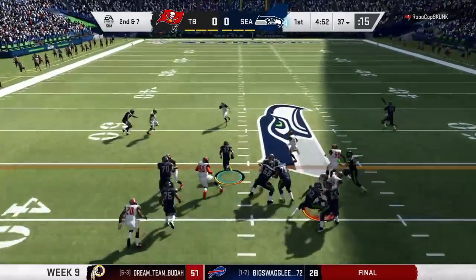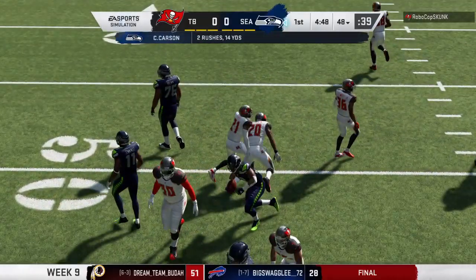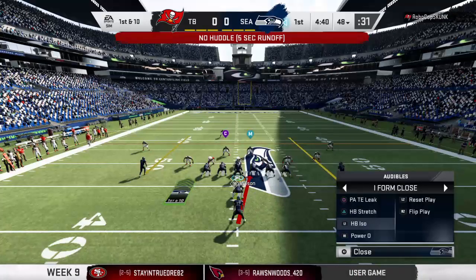On second down now, it's Carson. And able to get this one across the 45 before he's brought down. 11 yards there, first down.